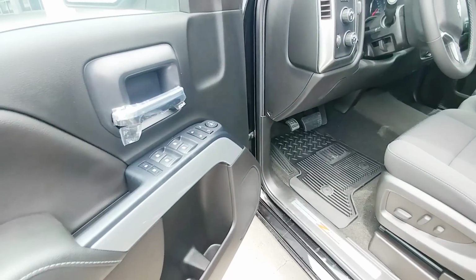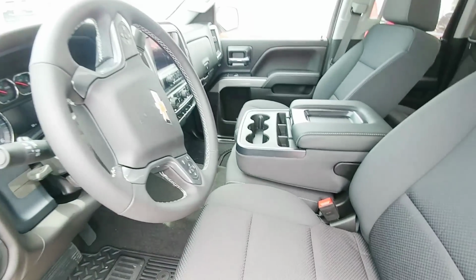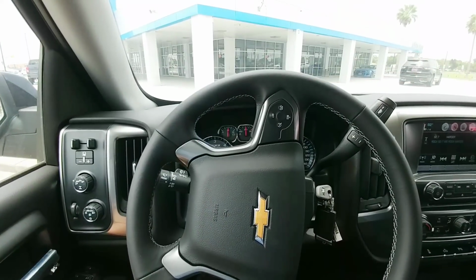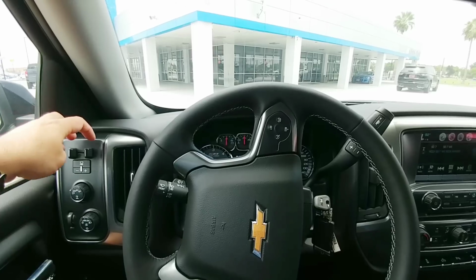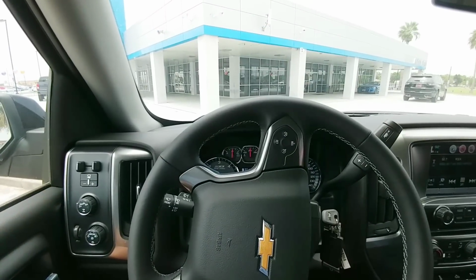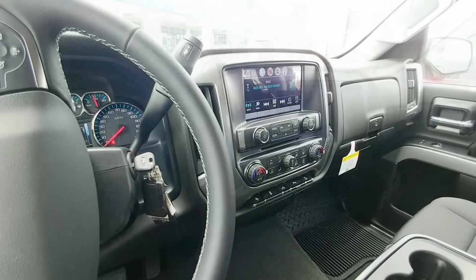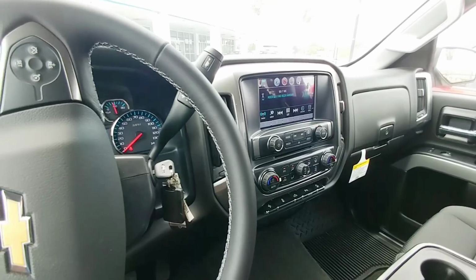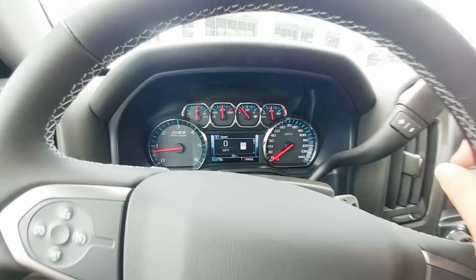Looking inside this truck, power windows, door locks, mirrors. Has a really nice interior. He did not prefer leather, and this truck does not have leather. What is nice about this truck is that it does have the trailer tow package with it, so you do have your trailer brake controller, your gain control as well, plus automatic locking rear differential. You have your headlight controls here. This truck does come with the 8-inch infotainment system, along with a 4.3-inch dash computer up front.